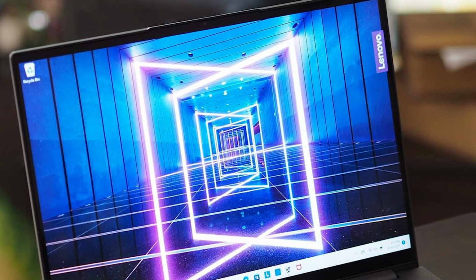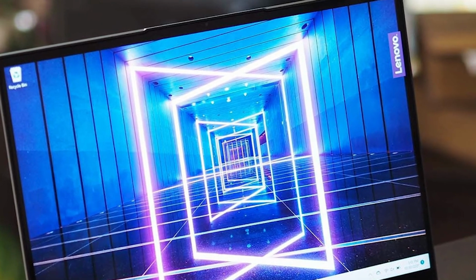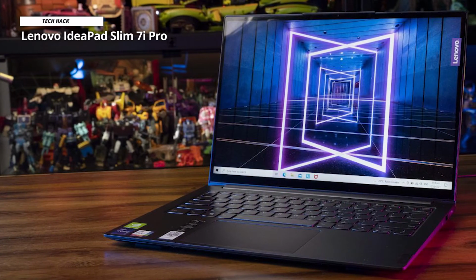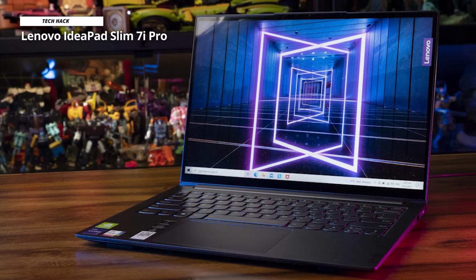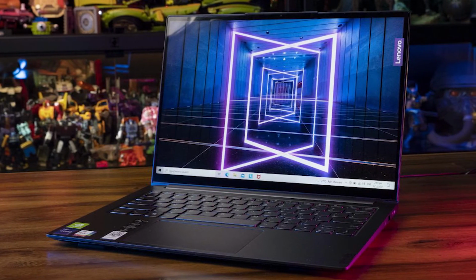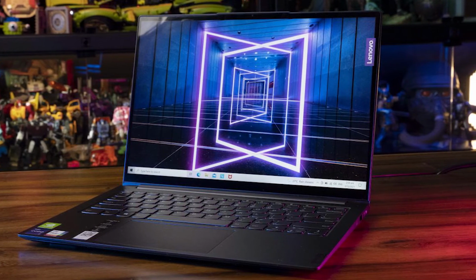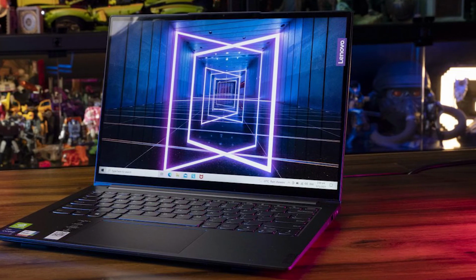The $1,200 Costco configuration comes with the fastest 11th generation Core i7 processor, 16 GB of RAM, and a 1TB SSD. Additionally, it includes a 2.8K touchscreen with a 90Hz refresh rate that is brilliant and gorgeous. The Slim 7i Pro in a comparable configuration is available in the UK for £999 and in Australia for 1,599 AU dollars.